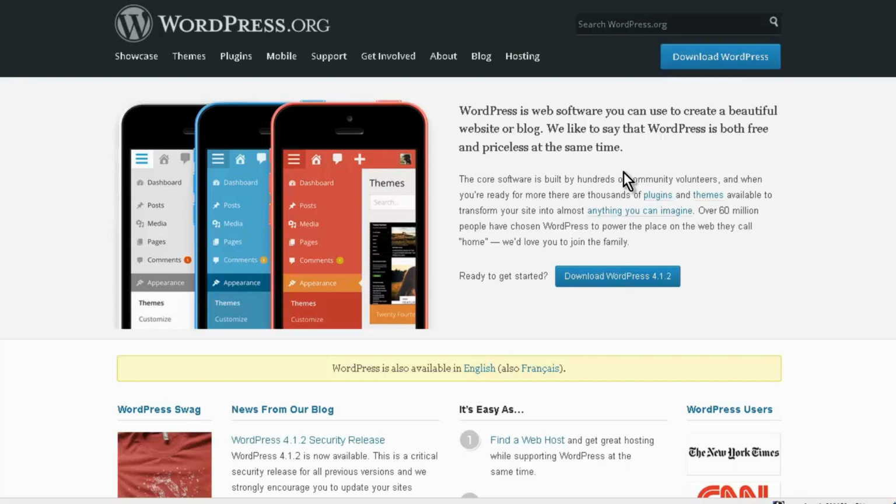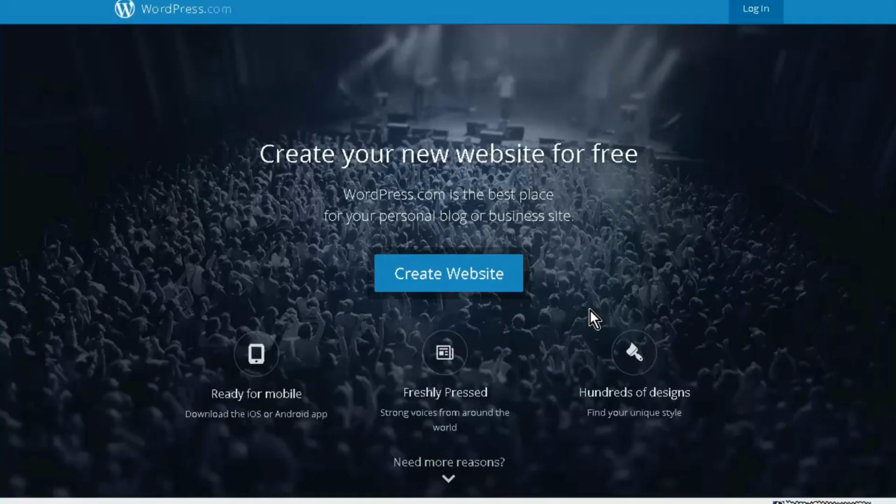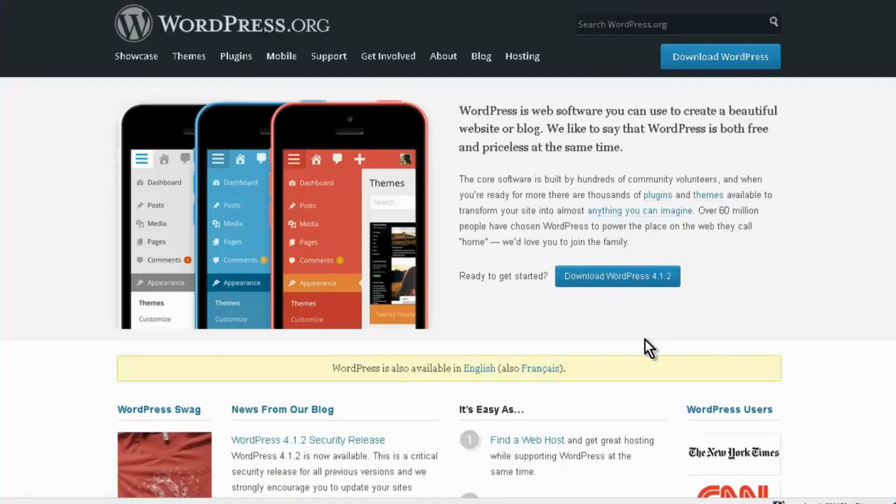WordPress, let's go over what you need to have to install it. Now, let me point out that we are looking at hosting WordPress on your own domain name. So we're looking at wordpress.org, which is the script you install. There's also wordpress.com. You don't have complete control over it. So I just wanted to make that clear that we are talking about hosting your own WordPress site.